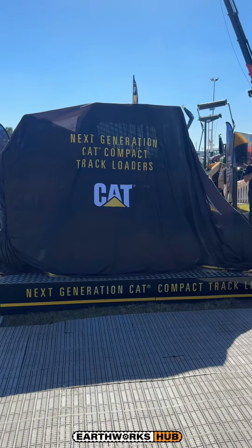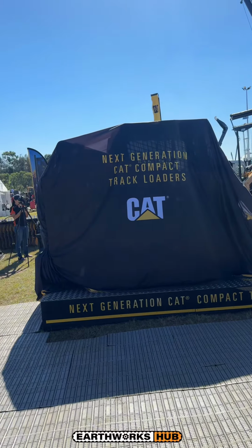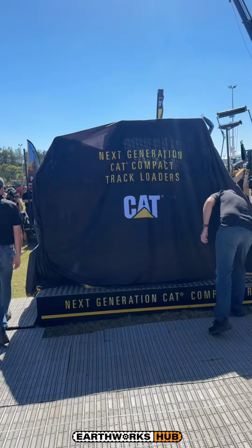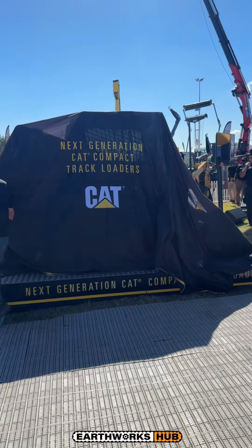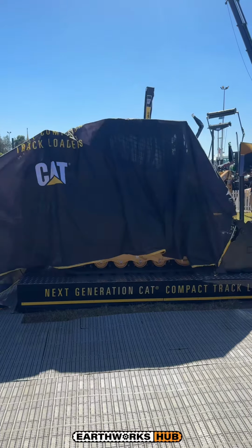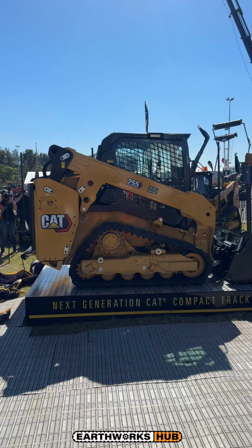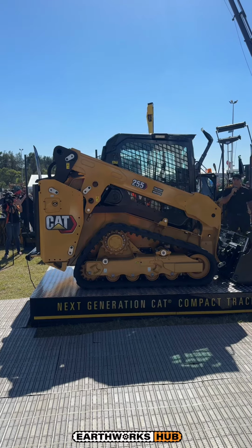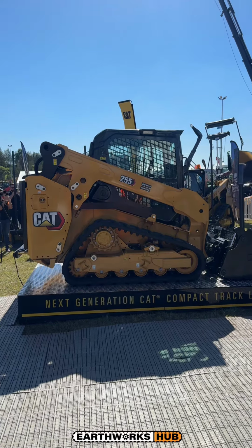So without further ado, we're gonna unveil this machine, we're gonna count it down. I've got some assistants here that are gonna help me. And we're going to do the count. If you want to join in with me, we'll do it. Start from three. 3, 2, 1. There we go. Thank you. Ladies and gentlemen, I give you the CAT Next Gen Compact Track Loader, the 255.